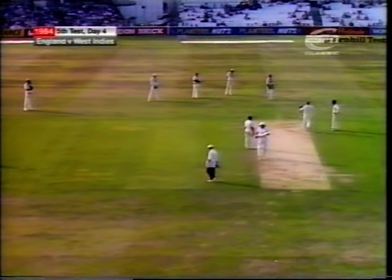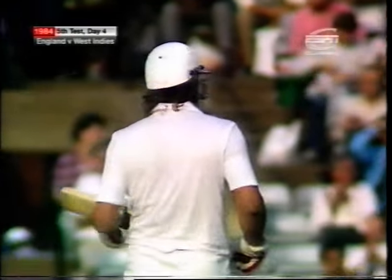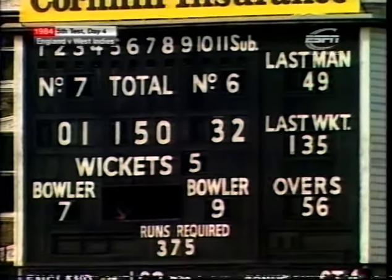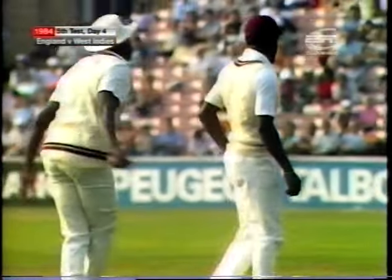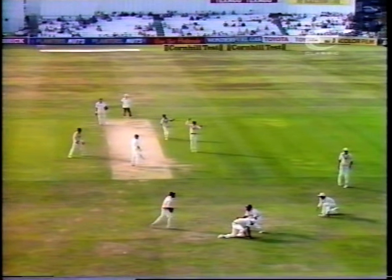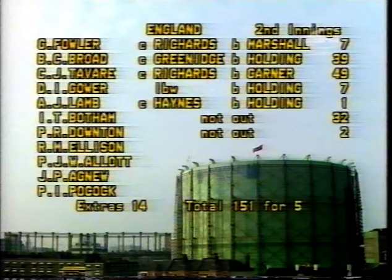It's an easy single there, and it seems the West Indies are quite happy to give both of them that single. Takes them on to the 150 mark. And that's an edge, but dropping just short of Clive Lloyd there. Rare blemish by Downton, who's made very few errors outside the off stump in this series. And it will be Paul Downton's straight bat and determination that'll be needed tomorrow to stay with Ian Botham. Botham on 32 and Downton 2 in that total of 151 for 5.